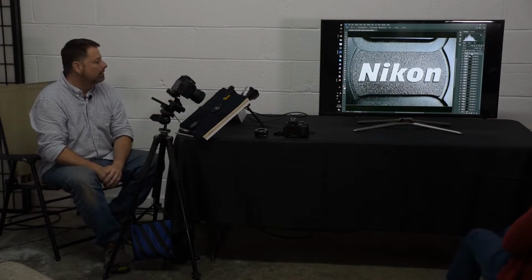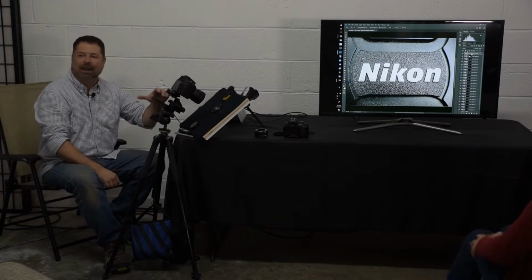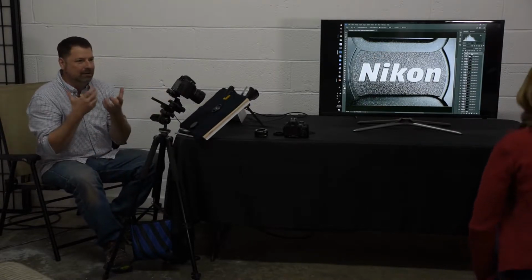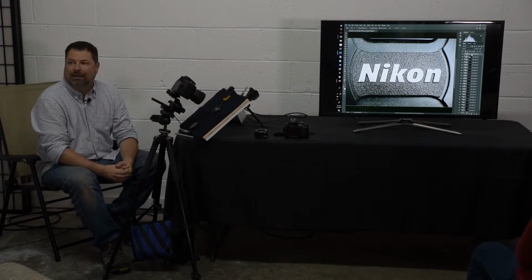Kind of neat. Still probably doesn't have enough range to do that whole big flower. You still may have to come in here and augment it with either a rocking technique or something like this, but you can get it done.